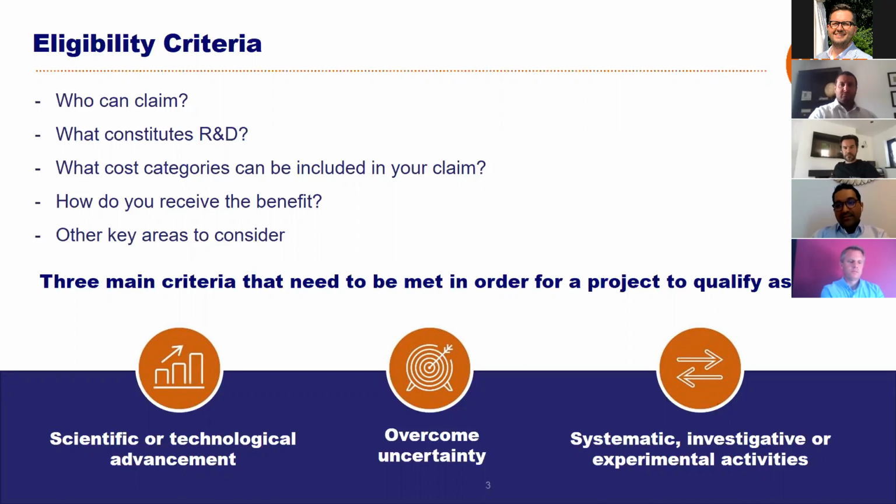And the first one is, as you can see on the bottom of the slide, the scientific or technological advancement. And here, the concept is, if you have any new product development or improvements that you're carrying out, as long as you're trying to build new knowledge beyond what is readily available, and as long as that is linked to a field of science and technology, you could meet criterion 1. And this can be in the form of software, engineering, science, all the verticals. It can be in different forms and shapes.